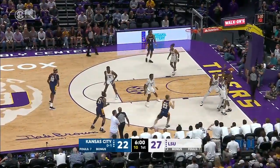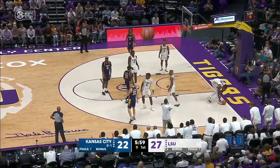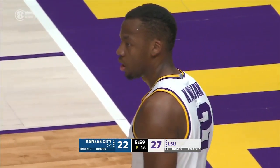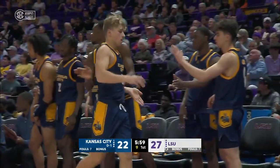Williams slapped that away as he reached cleanly over the shoulder and knocks that one out of bounds with his left hand. And it's great recognition by Miller, too, who turned around. He was in the corner, turned around, and saw that the Kansas City player had the ball on the baseline, hadn't dribbled. He just joined his teammate, double team. Great recognition on the floor.